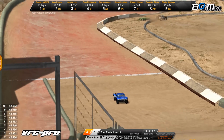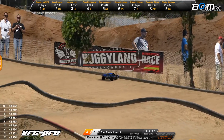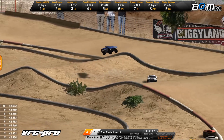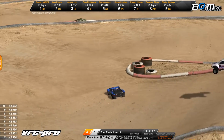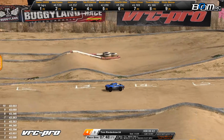Here's Tom Rinderneck, our early leader in this one, in that blue truck. Ooh, going for the big double once again. Tom Rinderneck, that wide open style. Onto the right-hand side he goes, trying to close the gap up right now on Jordan Lott. Jordan Lott gets back. Oh, a mistake there for Jordan Lott. Tom Rinderneck goes by now. So Rinderneck had dropped back to the number 4 spot. Lott back up into 3rd. And then Lott makes the mistake on the double. And Rinderneck back to 3rd.